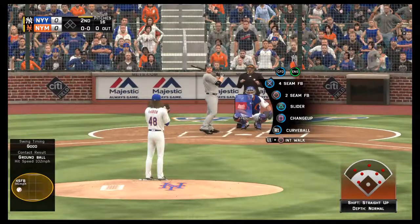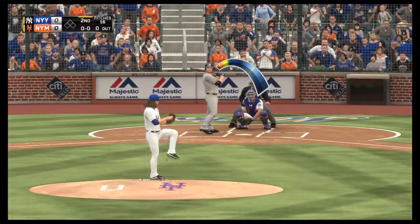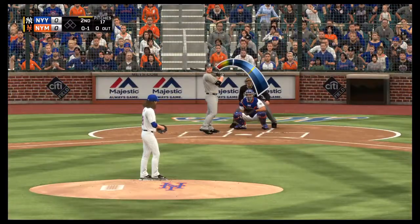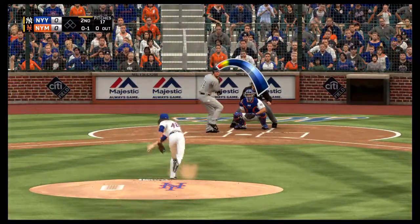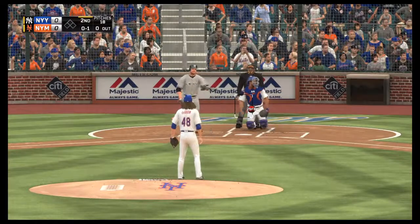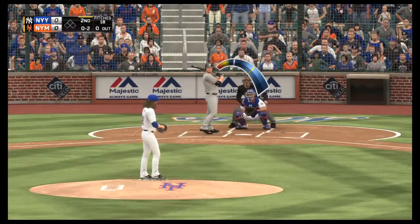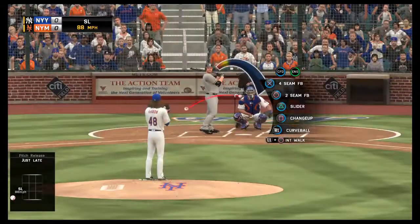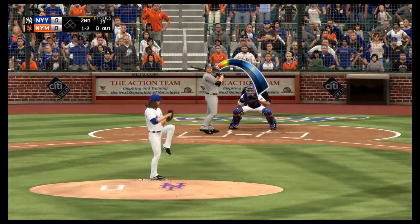Brian McCann will get his first opportunity here, and that average is certainly not where he wants it, down in the .220s to begin the ball game. And he gets ahead here with the fastball, strike 1. Tap foul at home plate. Oh, and he dusted him off the plate that time. Some mind games being played now.